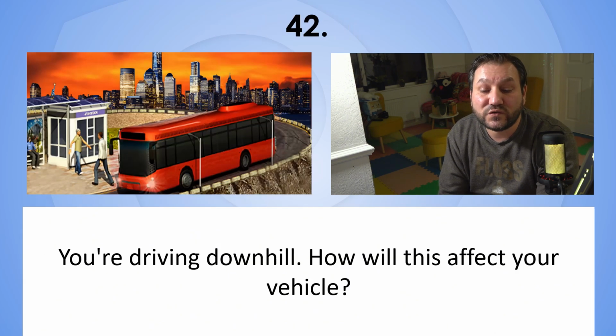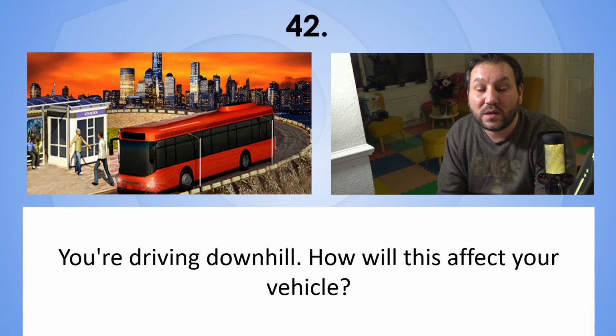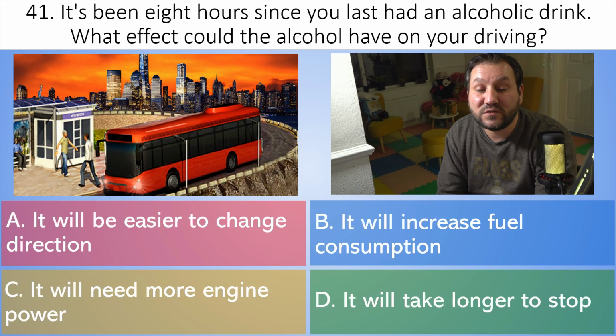42. You are driving downhill. How will this affect your vehicle? A. It will be easier to change direction. B. It will increase fuel consumption. C. It would need more engine power. Or D. It will take longer to stop.